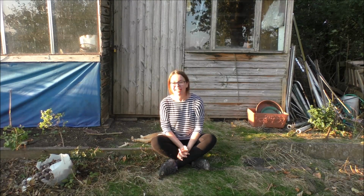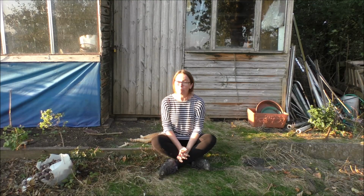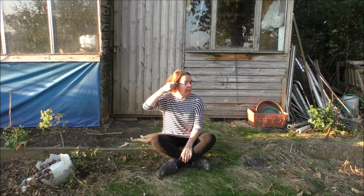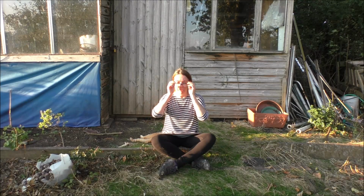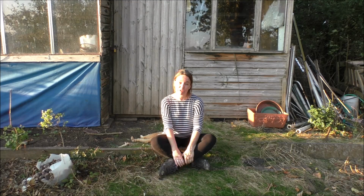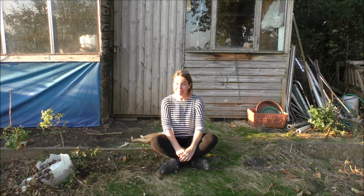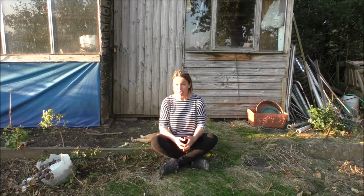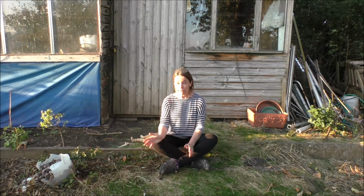So anyway, yes, I'm outside a different shed, and you can possibly tell from the bit at the beginning of the video that I have really come to terms, sort of come to terms with the fact that this is going to be my new allotment. There are going to be times that I might regret it, and we've got until October until both sets of rent get paid.